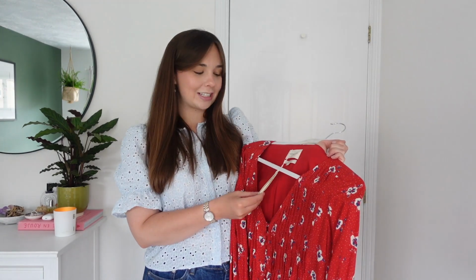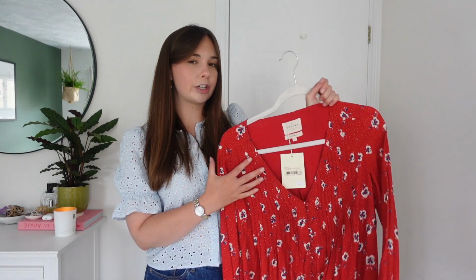I also got this one in a 38, a size 10. It does fit true to size. It is quite loose, but it's meant to be loose, and it was originally $185. That is all I have to show you today.